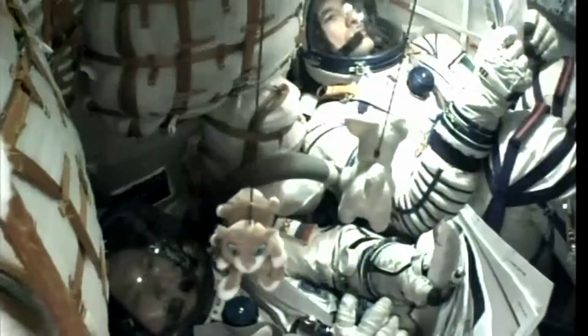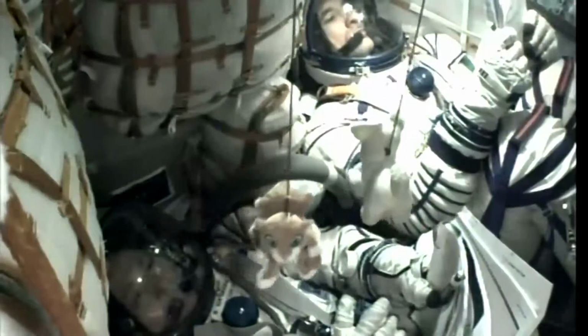We're now about 1 minute into the launch. Velocity should be 1,100 miles an hour. Soyuz blazing into the night sky over Kazakhstan. Seconds into the flight and all systems are go.